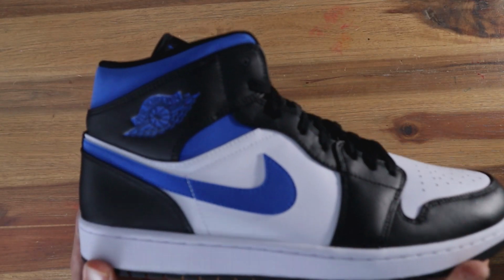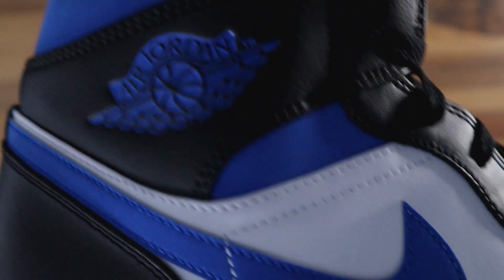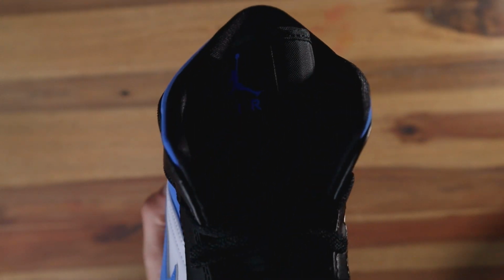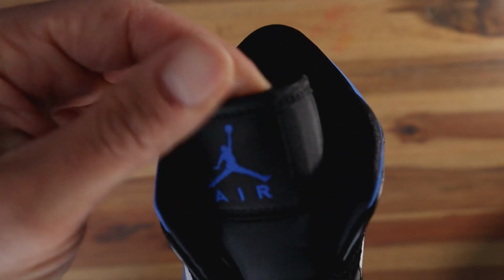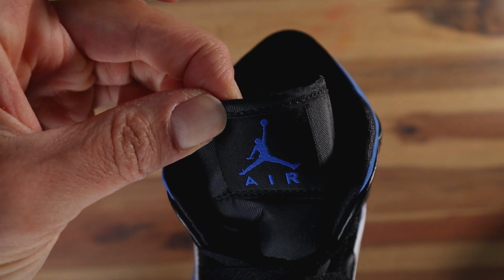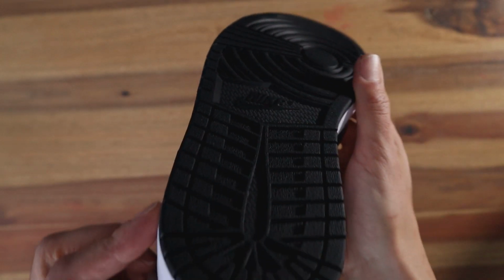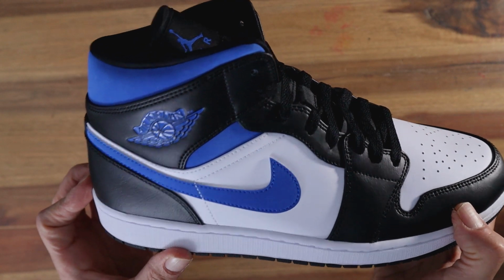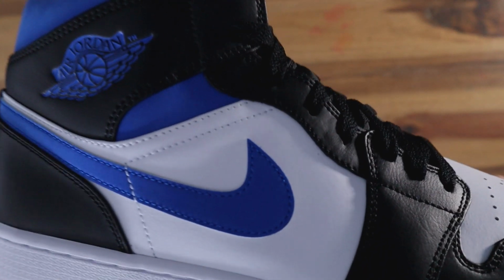As far as the color blocking goes on this model, there are 3 colors here that share the spotlight equally: black, white, and Racer Blue. We've got a black outsole, black tip, black eye stays and rear panels around the heel, as well as the tongue and the laces. White is in the toe box, in the midfoot, and also of course the midsole. The stitching on the midsole is white as well. Sometimes we see some accent stitching. That's not the case in this guy.